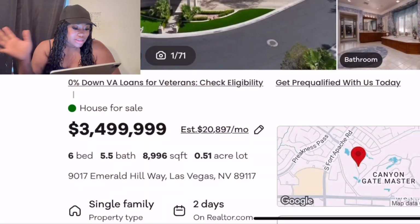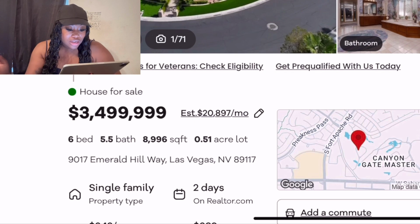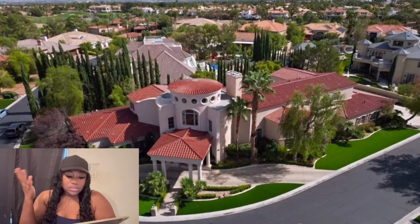This is in Las Vegas, I'm pretty sure. So this right here is a $3.5 million house. It's a 6-bedroom, 5.5 bath, 8,900 square feet. It's almost a 9,000 square foot house on half an acre. It does have a $342 HOA fee. So this is the house right here.